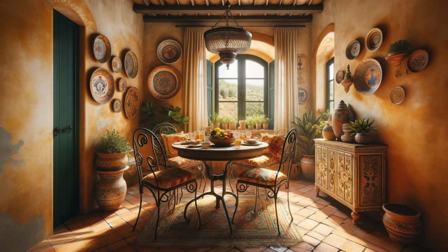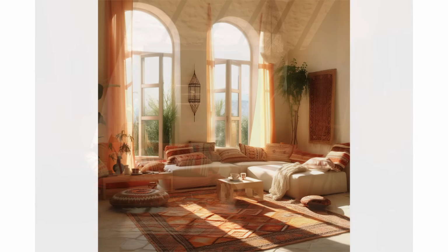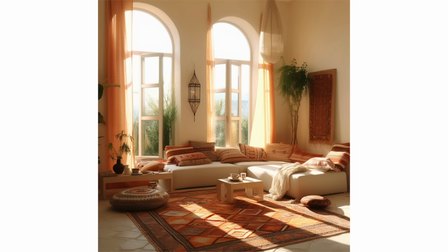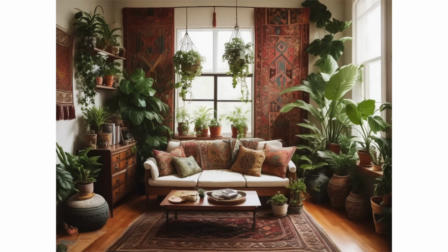Imagine the vibrant hues of Sicilian ceramics brightening your kitchen, or the intricate patterns of Turkish rugs adding warmth to your living room. Each piece isn't just an object of beauty, it's a keepsake of craftsmanship and stories from lands far and wide. By blending these treasures into your space, you create a personal gallery that reflects a journey of discovery and admiration for the artistry that binds us all.